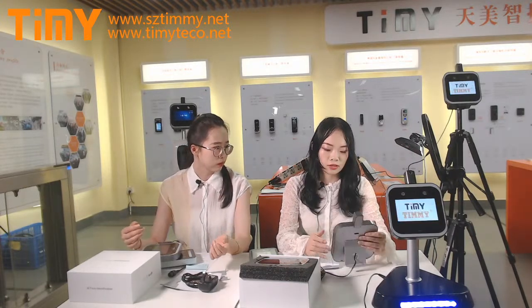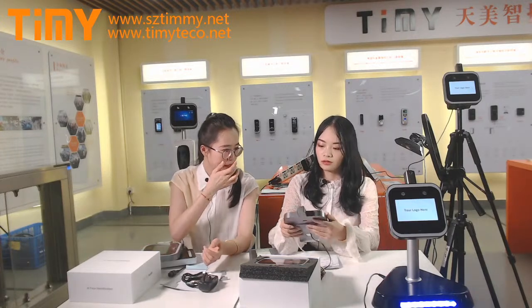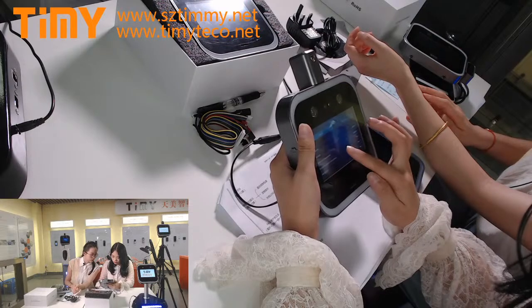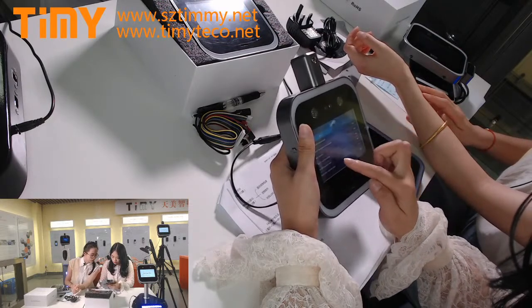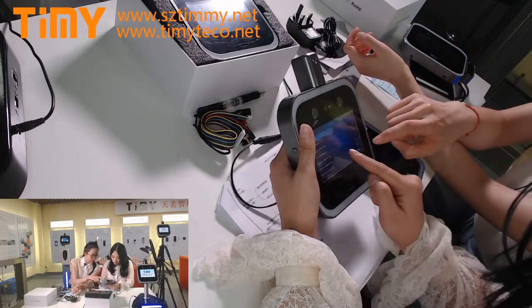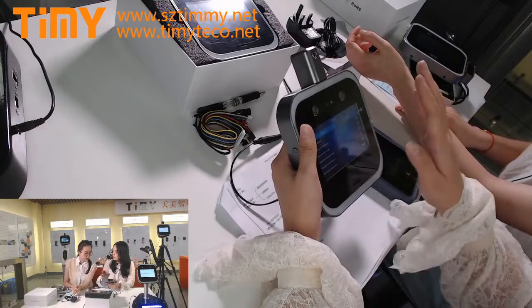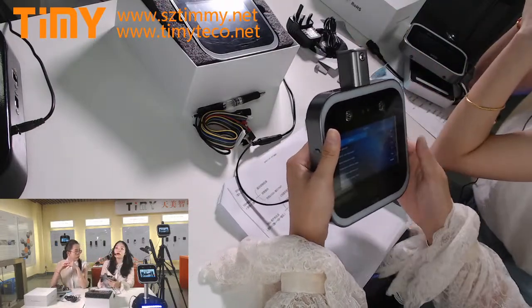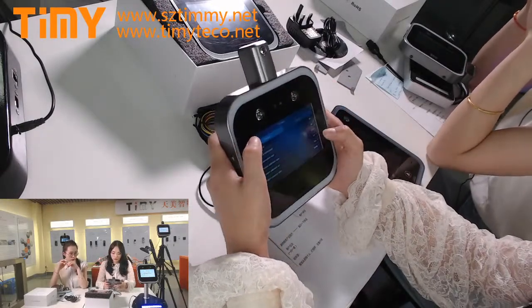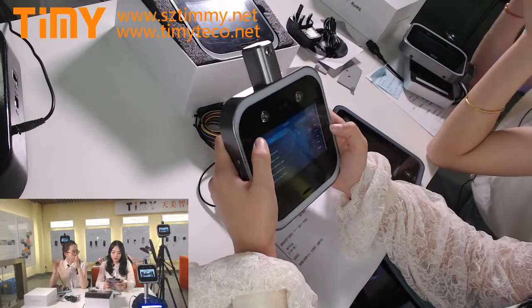What if a customer wants better accuracy? We can do the setting here to adjust the temperature. It supports temperature calibration value, so that we can make the temperature more accurate. In this way, we can calibrate the temperature according to a thermometer or other references we have.